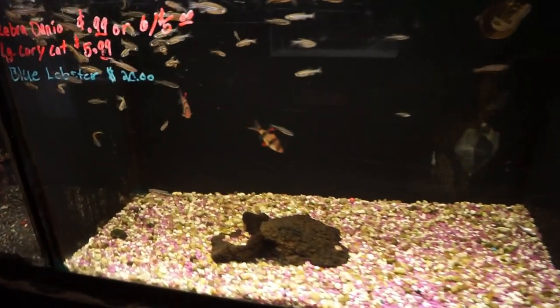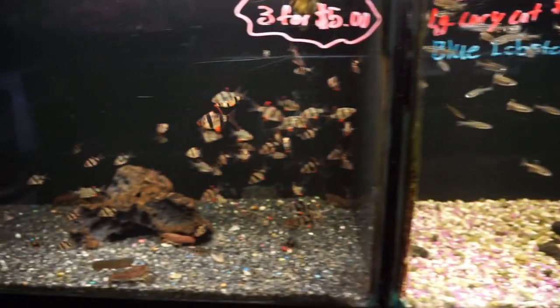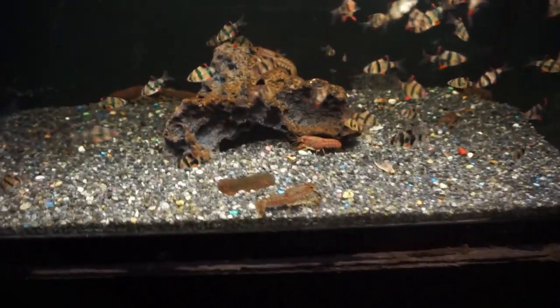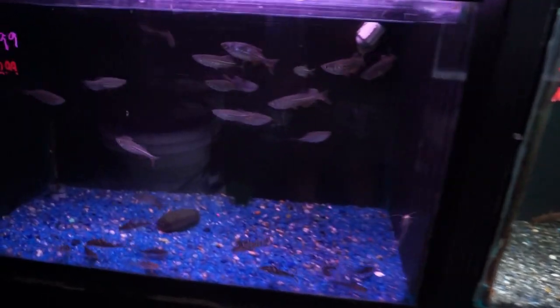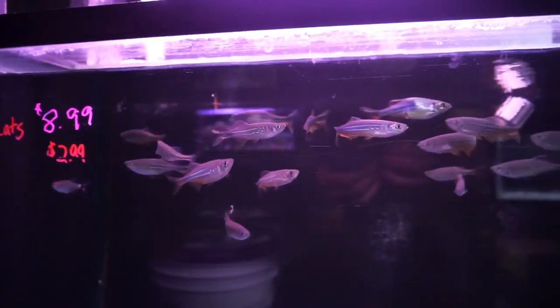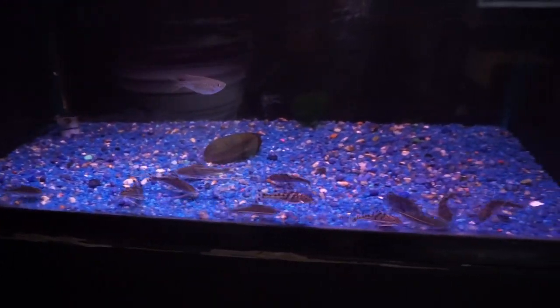And then we've got some kind of medium-sized tiger barbs and some regular zebra danios. We have some smaller tiger barbs and regular old crawfish. This is the tank we usually have our blue lobsters in. We just don't have any in here at the moment. Then over here, the lighting in this tank is kind of bad, but we have some giant danios. Got some really nice ones in this week. Then some Pictus cats. Then we come over here.